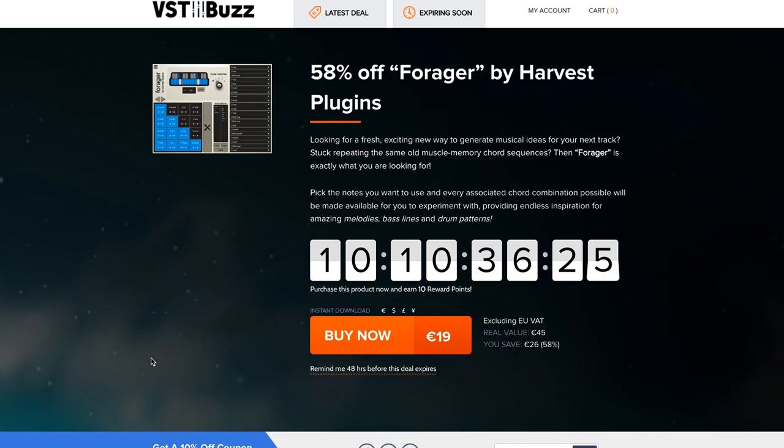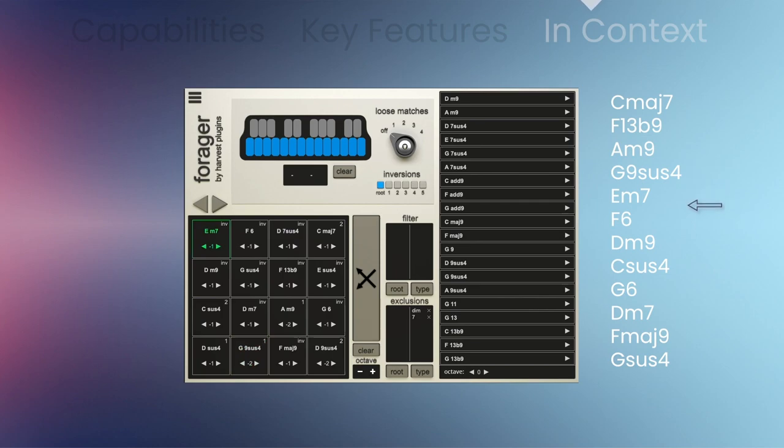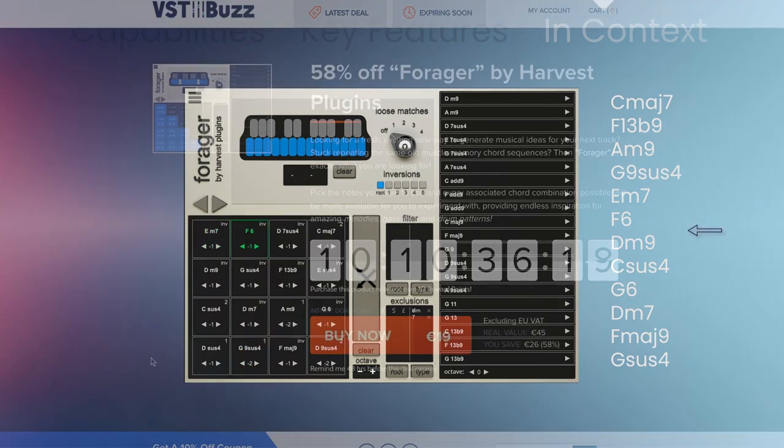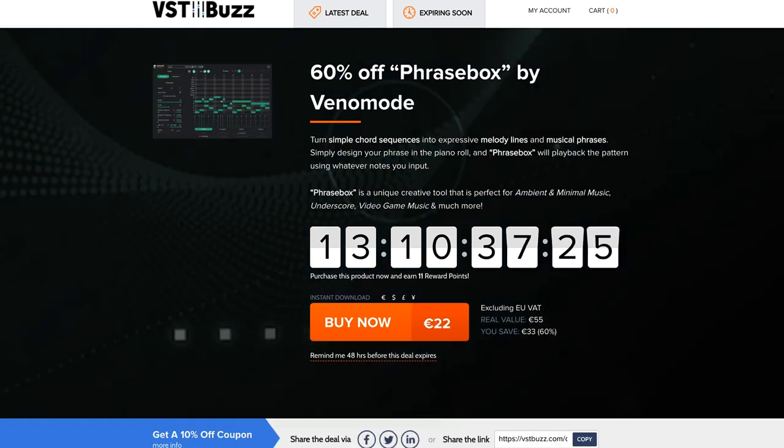Dollar deals this week. VST Buzz has a 58% off Forager by Harvest plugin. Normally sells for €45, grab it now for just $19. Also over at VST Buzz, they've got Phrase Box by Venomode. Normally €55, grab it now for €22.